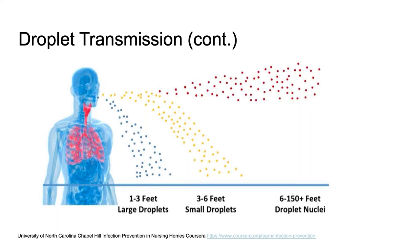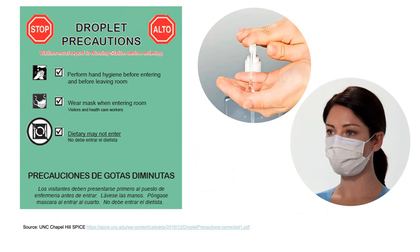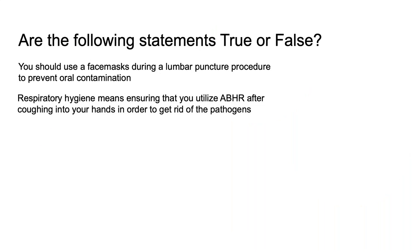And this is one of the images that they have in that training where they talk about 1 to 3 feet, 3 to 6 feet for those large and small droplets. And then your droplet nuclei for airborne. So, droplet precautions, make sure you do your hand hygiene and that you wear your mask. We are still doing universal masking precautions at our facility.